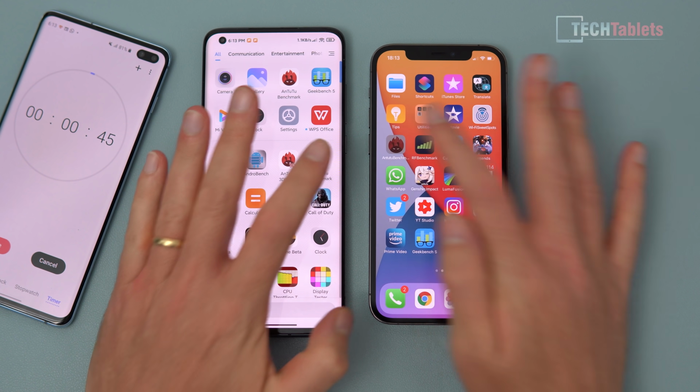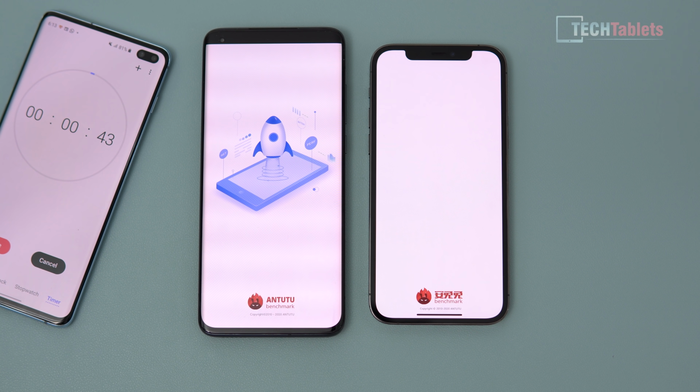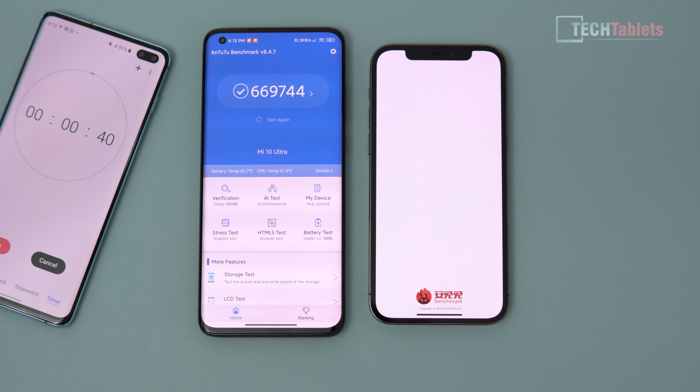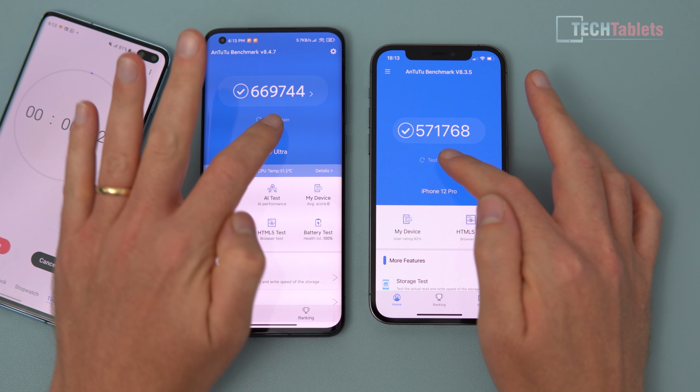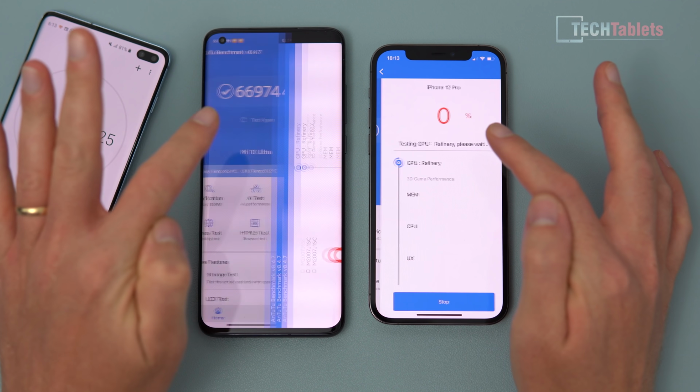Run that. And it'll first originally show the result that I got when both of these phones were cool. So remember this figure here. 670,000 on the Mi 10 Ultra versus 571,000, more or less. And let's just go and test this again.